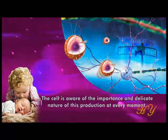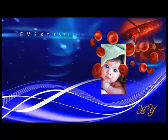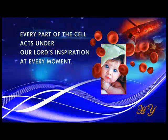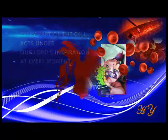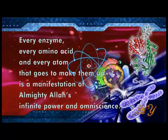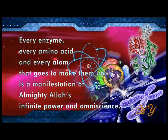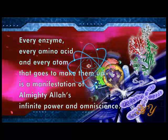The cell is aware of the importance and delicate nature of this production at every moment. They know because every part of the cell acts under our Lord's inspiration at every moment. Every enzyme, every amino acid, and every atom that goes to make them up is a manifestation of Almighty Allah's infinite power and omniscience.